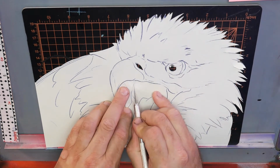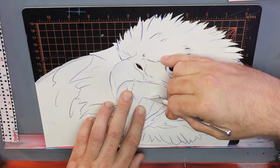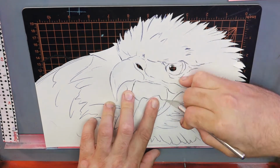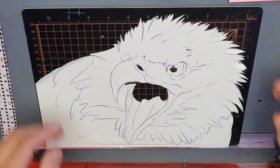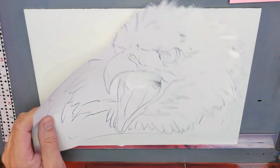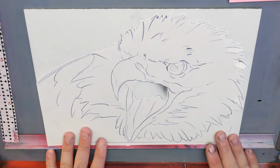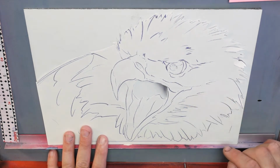Here. And I'm going to cut out the inner part of the mouth. Just like that. So it lines up. I can line over there to my drawing.